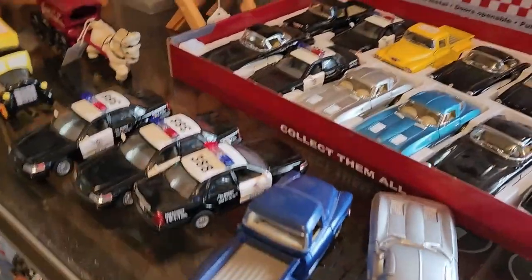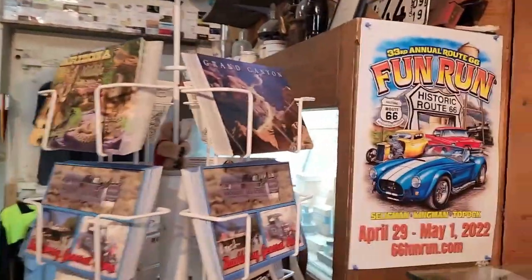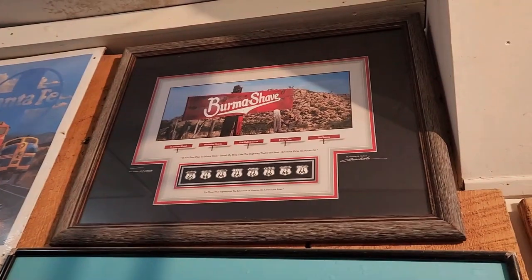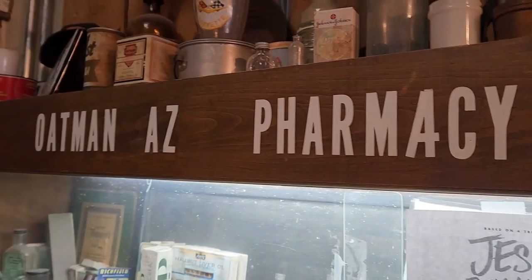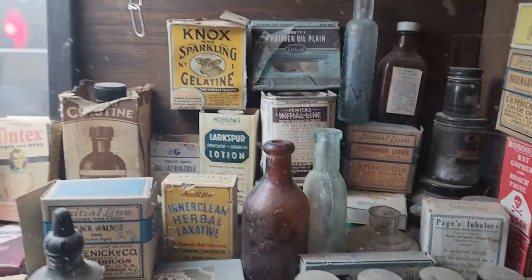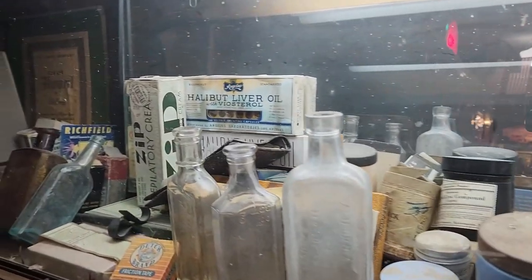But you can see all of the old merchandise, memorabilia that is for sale inside. Do you like those coffee cups? And shot glasses? Some Ricky Nelson up on the walls. The old Burma-Shave that we're going to see a lot of signs from as we continue on down the road. And this is from the Oatman, Arizona pharmacy, and shows some of the products they would have had. Halibut liver oil.